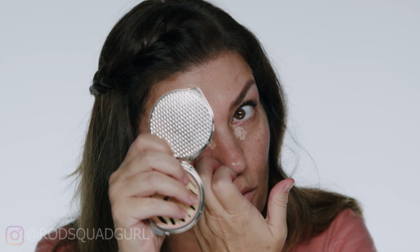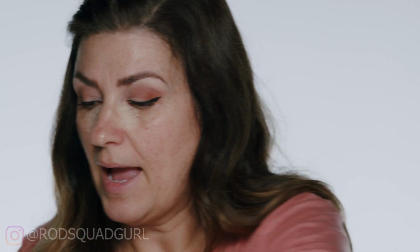And then I'm gonna go right in here in the corner of my eye, which I'm tending to do more and more, because where I smile is where my crow's feet really do crease up. And then because I've already added cream, I don't really need a hydrating setting spray with it. I'm gonna use a brush and just feather it out.